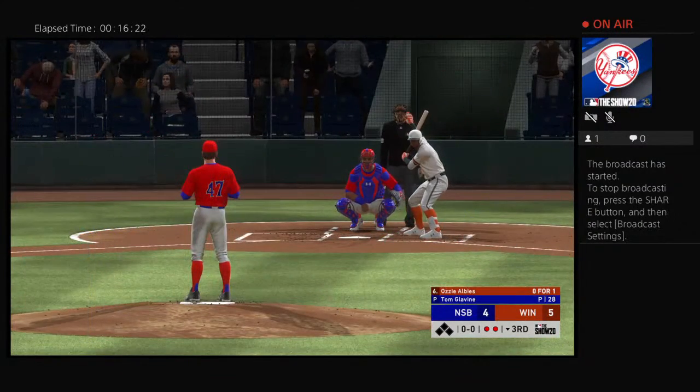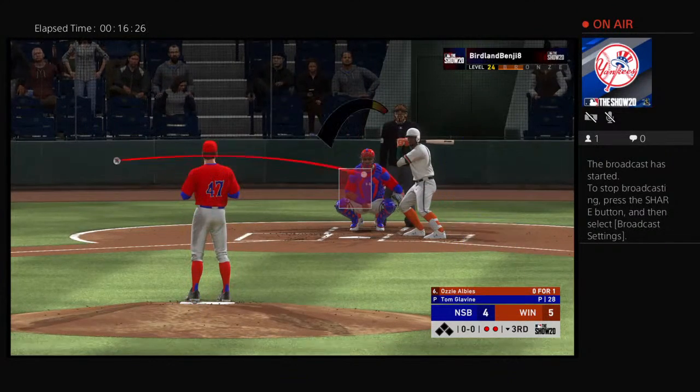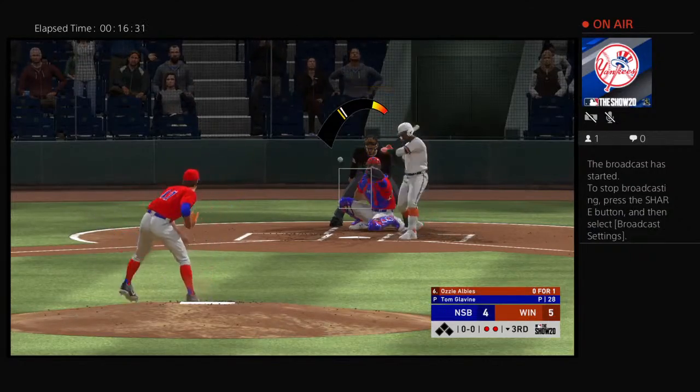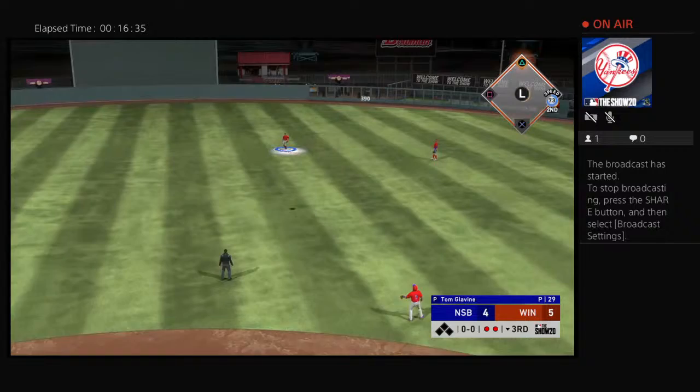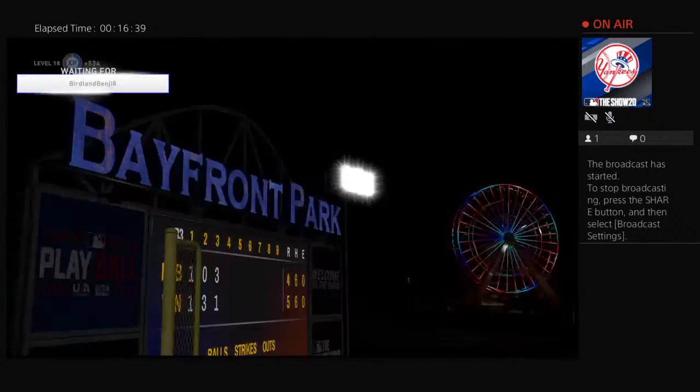So bases are empty here with 2 gone. And that'll bring up the exciting Ozzie Albies. Here comes the first pitch. And he chases one up the ladder as he hits a high fly ball out to straightaway center. And Mantle makes the catch. The inning is over.